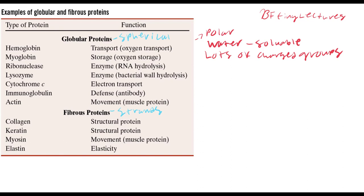Now, here's a good example. Here we have actin, okay? Actin is one of the muscle fibers, okay? Myosin is not a good example, but actin is. So actin is going to be acting in a good way for us, and it's going to be acting in a dynamic and flexible way. So actin is going to be flexible and dynamic. So you can say that the whole group right here is going to be flexible and dynamic. Okay, so if you remember that actin is a globular protein, then you know that actin is going to be flexible and dynamic.